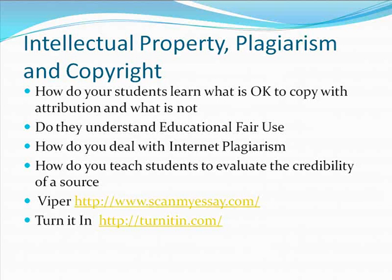There's also some software you can use. Turnitin.com is a paid service where they can post their stuff. It'll check for plagiarism. It's a great service. We've used Viper. You can use their online one, which is scanmyessay.com, or you can download the software from scanmyessay.com, which is called Viper. The teachers can download it, put it on their laptop. We've installed it on the teachers' laptops. And with it on the laptop, the teachers can designate a certain folder where they download all their students' papers and they put it in there.